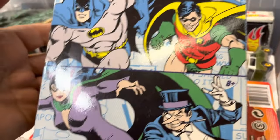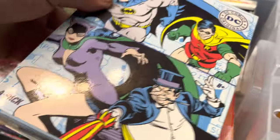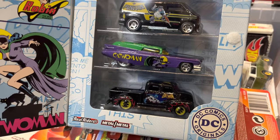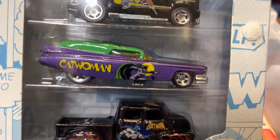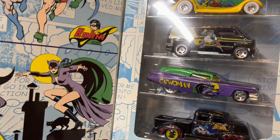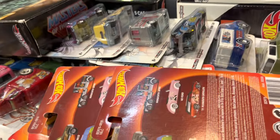Ooh, look at those cool boxes. Look at the artwork. Catwoman, Batman, Robin, and the Penguin. The four packs that are here. Okay, it has like a little door. Look at that. Oh, I like that one right there. That's nice. I like the rims. Oh, look at that. Ooh. Oh, nice. That's pretty cool stuff. I've seen that for a long time.